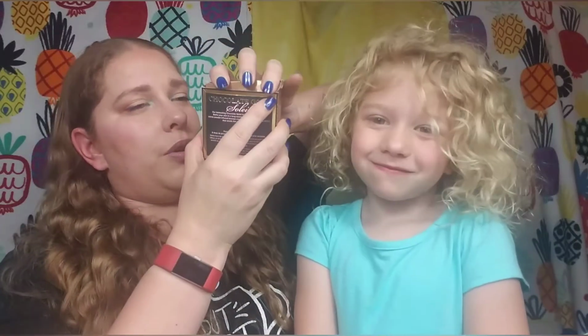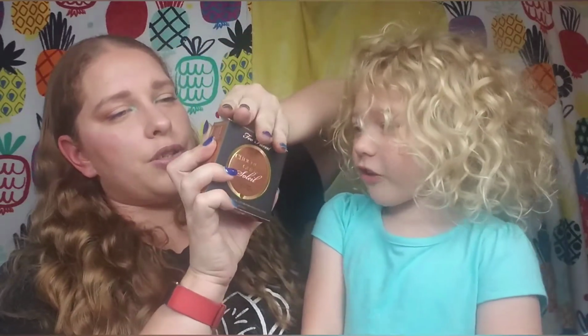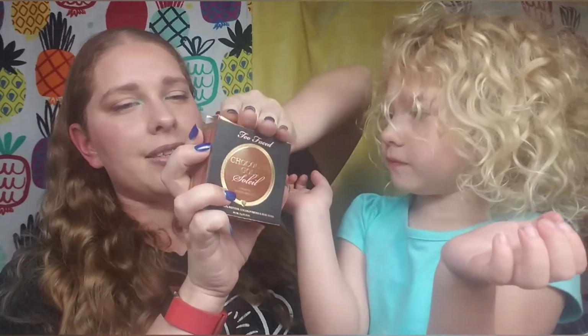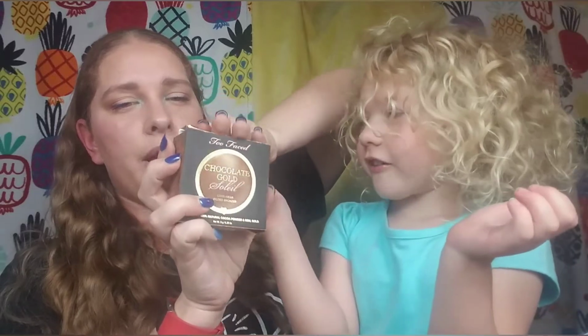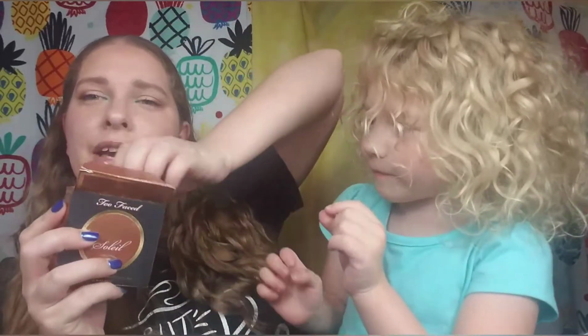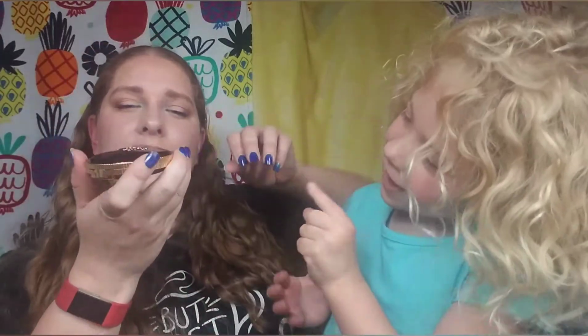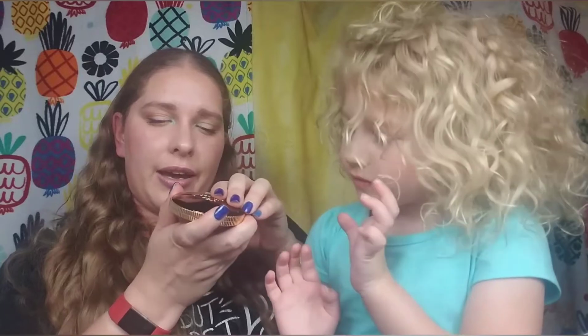The last item is the chocolate gold Soleil bronzer from Too Faced. I will use this, but like I said, I kind of almost wish I would have chosen the eye cream just because I go through eye creams quicker than I go through bronzer. But this smells nice. It's pretty. I'll use it.